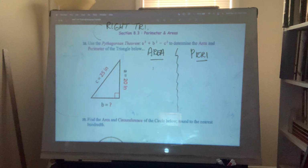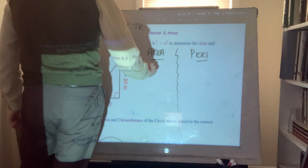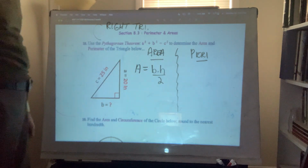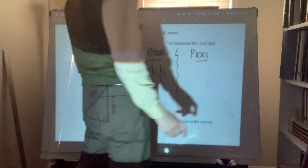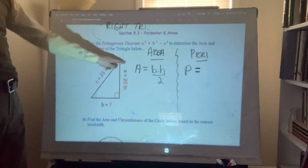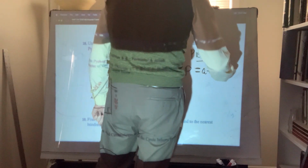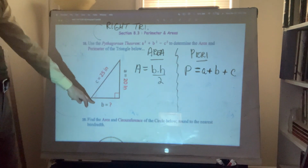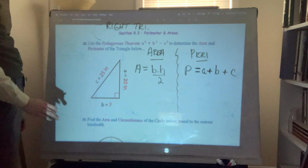I'm going to move this mouse because it's kind of annoying. All right. The area of a triangle is most concisely written as base times height over 2. Divide by 2 because it would be the same as a rectangle cut in half. The perimeter, there's no fancy formula for this. It would be 3 sides independently added together. So I'm using the letters that are here: A plus B plus C. We don't know all of the dimensions though, which is why we have to use the Pythagorean theorem first.